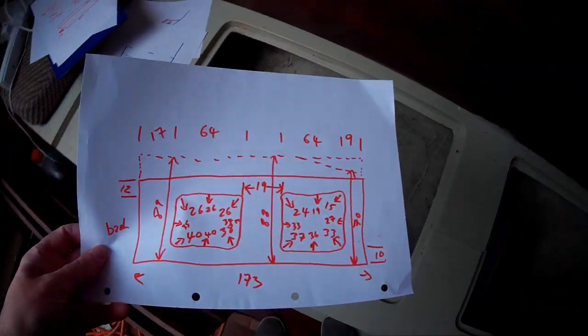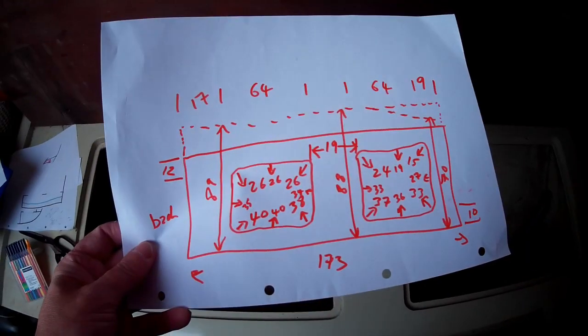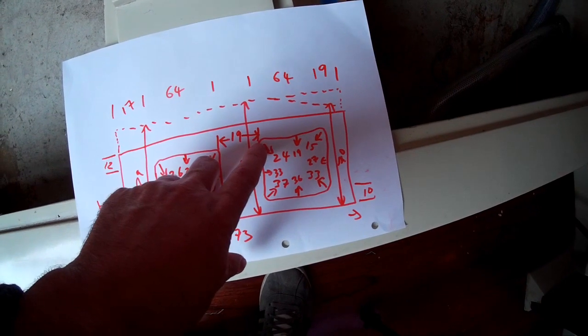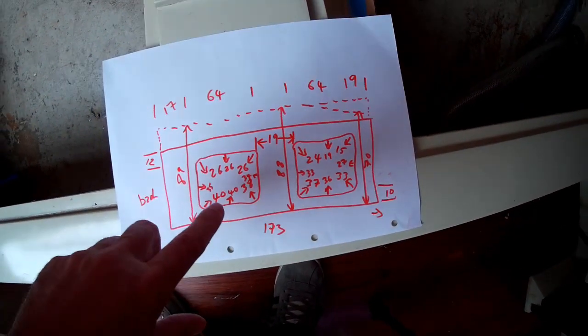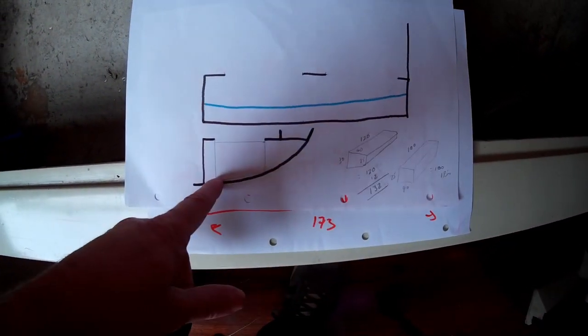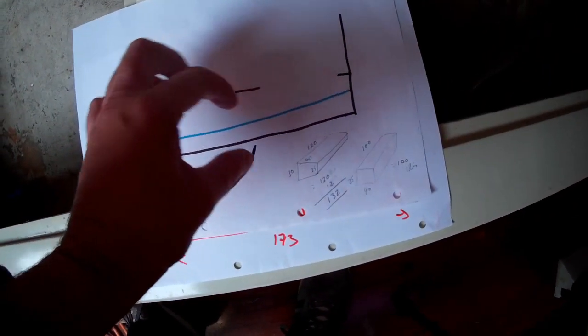Right, so what I've done is I've measured this, and this possibly doesn't make much sense to anybody. These are the kind of depths from the corner here. And what I did is I drew these out so I could get the different shapes. I cut out a little piece of paper to see how they'd fit.